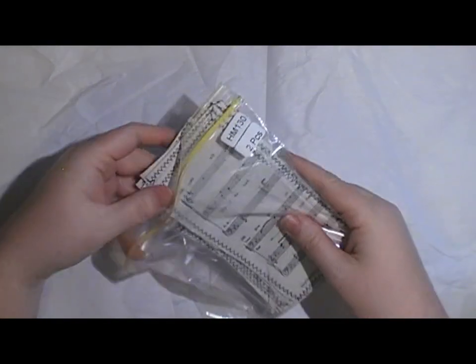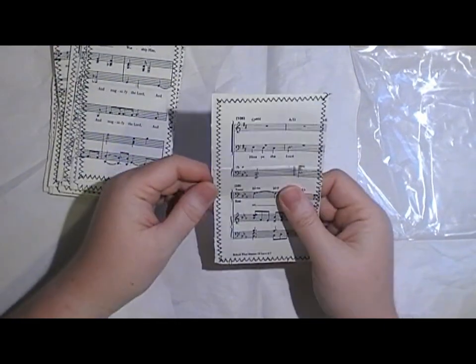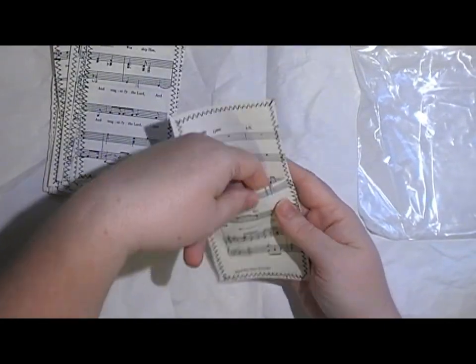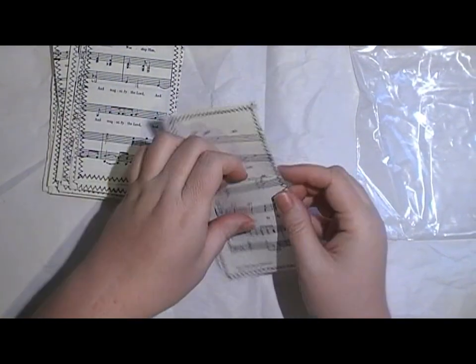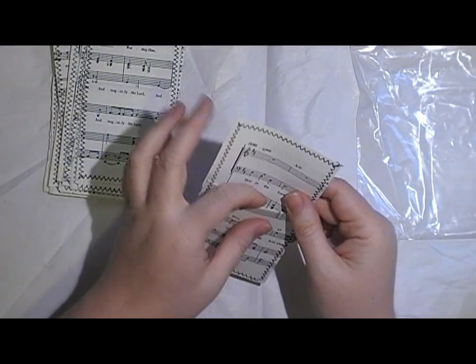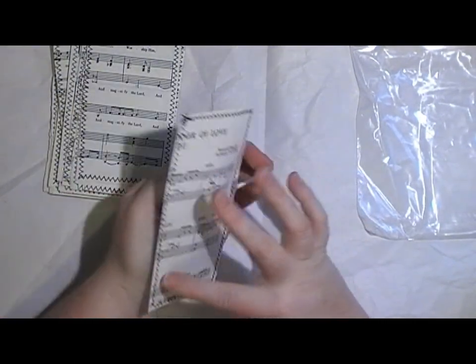Okay, what have we got here? What are these ones? Oh, these are like out of the music paper. These are what I call my library pockets. They're just one single pocket here. I folded over the top to make a nicer edge and sewn all around it. So again, you could turn it into a double pocket by putting glue on three sides.